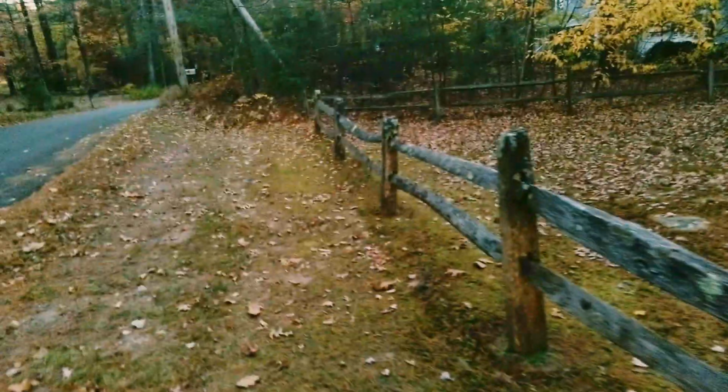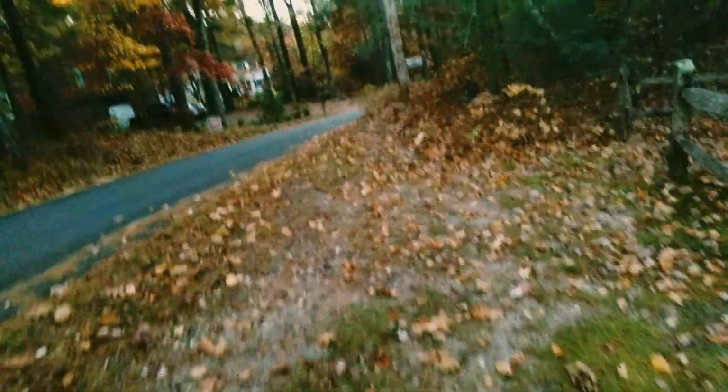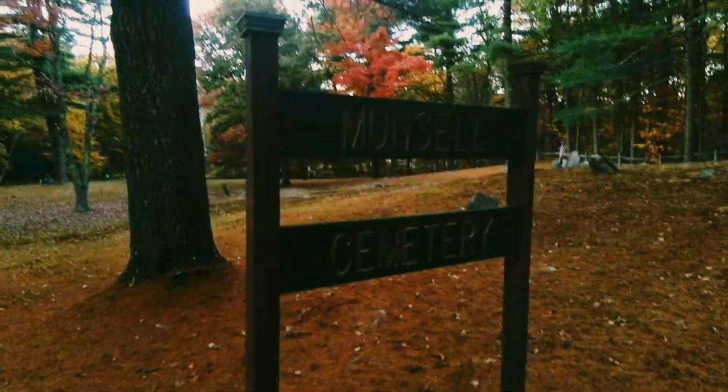Okay, and there is a fence around it, and there's only one entrance, and that's towards, as you face in, the left-hand side. Okay, and this is going to bring you to the modern part to start, and I bet you they have more room inside here. And so I'm backtracking, going towards the sign, Munsell Cemetery. Okay, now let's go to some of the older ones.